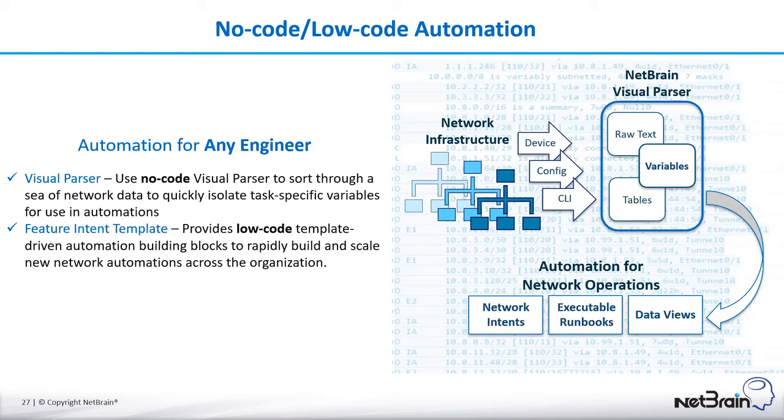So we can take that translation process of knowledge to automation down to minutes to hours, instead of today, maybe hours to days and maybe even 2 weeks. And lastly is introducing the feature intent template to provide a low-code template-driven automation for the automation for automations.